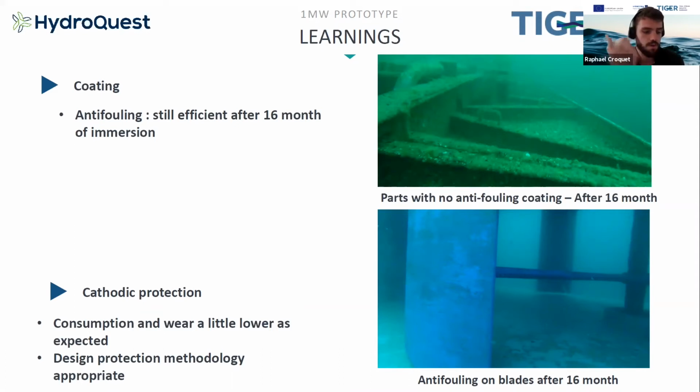To make a parallel with what John said in the last presentation, we are checking the performance of the turbine and see that there is no decrease in performance, and all our diving inspections show that the surface is really good for the moment. Regarding cathodic protection, there is consumption and wear on our anodes, but as we designed it according to DNV standards, the wear is lower than expected by the design. So it seems that the protection methodology is quite appropriate.